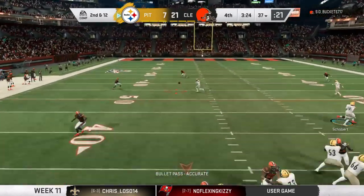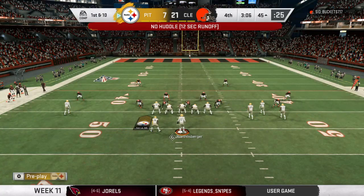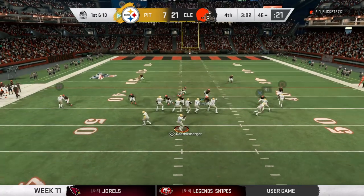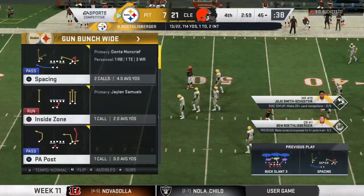Looking to throw again on second down. Roethlisberger on the crossing route, complete. That's Johnson. And they're going to have another first down as he's going to be tackled at the Browns' 45-yard line. On 1st and 10, it's Roethlisberger. And the tip there altered the ball flight, and it falls incomplete.